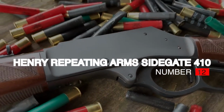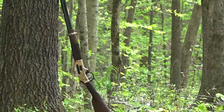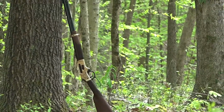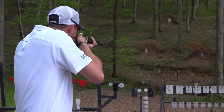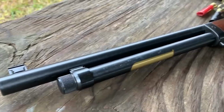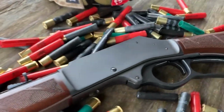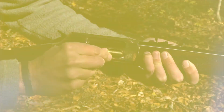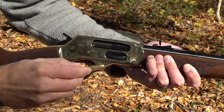Number 12. Henry Repeating Arms Sidegate 410, $900. Henry Repeating Arms has developed a reputation for producing physically stunning weapons and components for nearly 200 years. This heritage is continued with the 410 lever-action shotgun. The gun stands out for its superb aesthetics, which include a blued barrel that improves its overall attractiveness, a walnut stock that oozes traditional beauty, and a brass receiver that adds a touch of refinement.